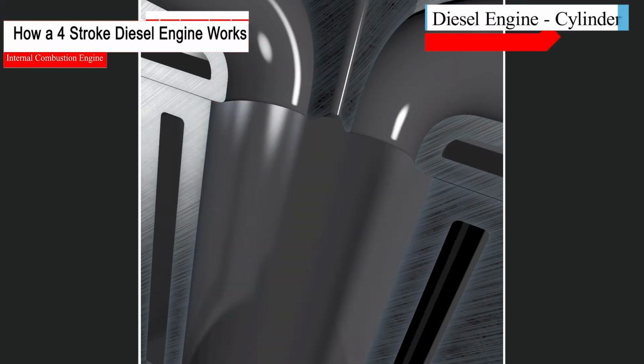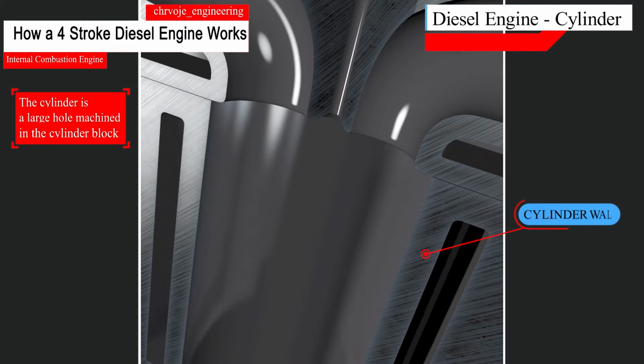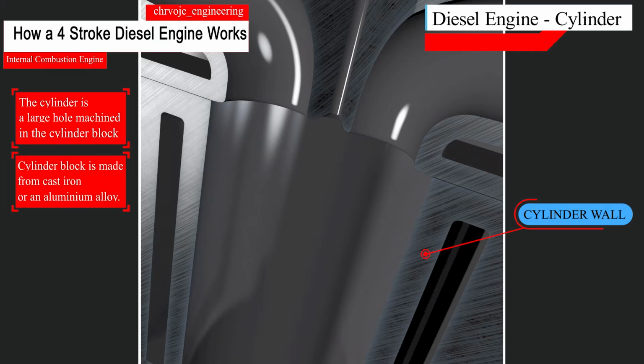A cylinder is a vital part of the engine. The cylinder is a large hole machined in the cylinder block, surrounded by the cylinder wall. The cylinder block is usually made from cast iron or an aluminium alloy.